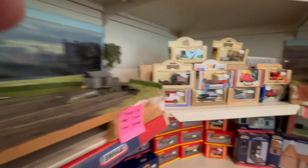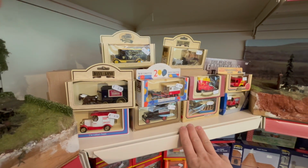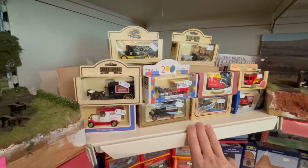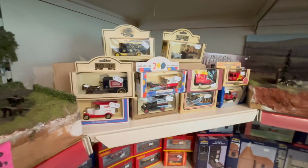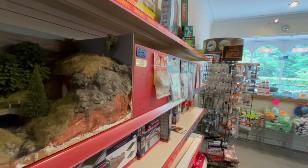And then this corner section is where we're going to build a new piece, which is going to be my priority over the next few weeks. And that will be a feature of upcoming videos. So we've just got a few bits and pieces to fill the gap. There's the old river bridge section, and then the fiddle yard there.